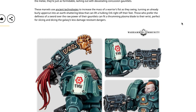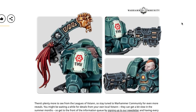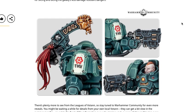Perfect for slicing and dicing the galaxy's less damage-resistant dangers. Okay, that makes sense. So, use the ancient technologies. Okay, so they have basically two options. The Concussion Gauntlet or the Plasma Blade. And for whatever reason, they're just all armed with the Plasma Blades. So that is interesting. We'll have to see how the stats differ on those.